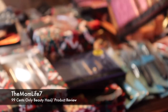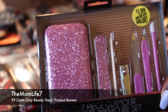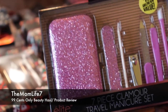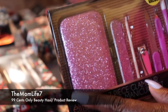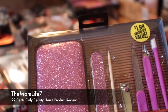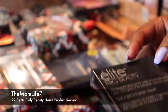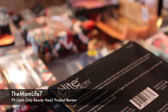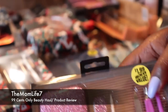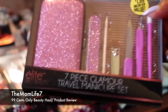And then this right here is by Elite Pro Beauty. This is a seven-piece Glamour Travel Manicure Set, so I could really use this, you guys. And this was $1.99, and they had other colors, too. They had a different pink, purple, and I think a blue or something. Really, really cute. I don't know what all these pieces are called, but I got this for myself as well. Oh, it tells you. Includes a fingernail clipper, file, wooden stick, cuticle trimmer, cuticle pusher, nail cleaner, and the matching case. Anyway, it's a seven-piece manicure set by Elite Pro Beauty, and I grabbed that for myself.